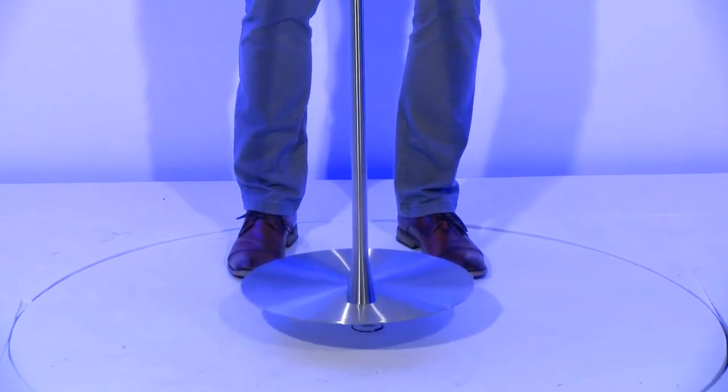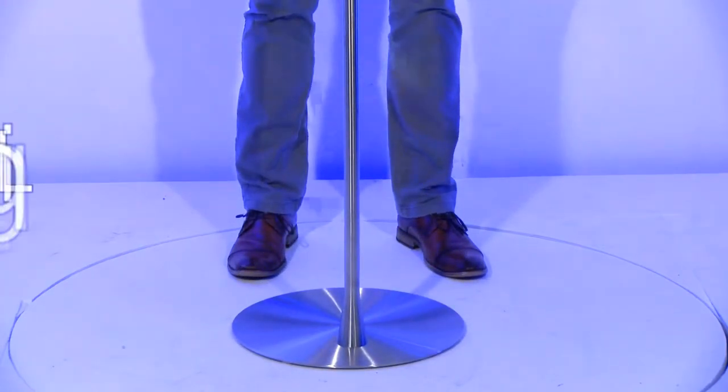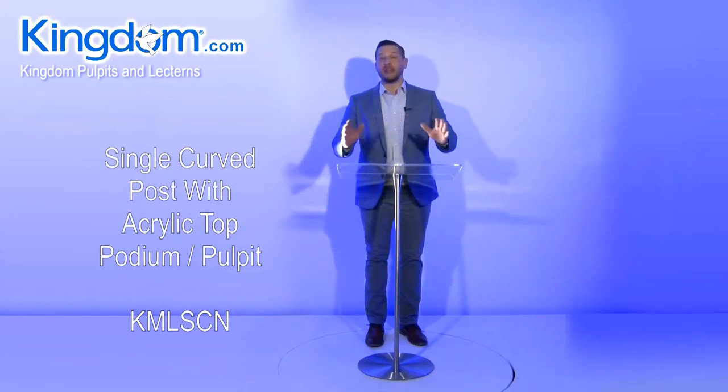Yet, it rests solidly on the floor due to its wide metal base. It conveniently combines lightweight with stability and elegance with practicality. This elegant podium fits the decor of almost any room.